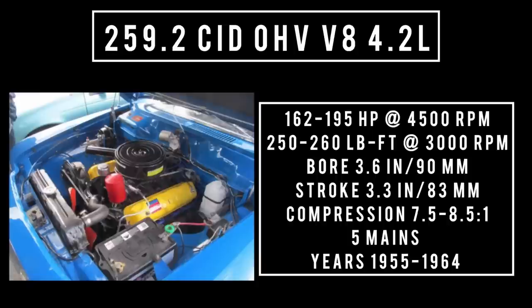259.2 cubic inch displacement overhead valve V8, 4.2 liters. It's good for anywhere between 162 horsepower all the way up to 195 horsepower at 4,500 RPM, 250 to 260 pound-feet of torque at 3,000 RPM with a bore of 3.6 inches and a stroke of 3.3 inches. Compression could be anywhere between 7.5 to 1 to 8.5 to 1. Featured 5 main bearings. This engine was offered in 2-barrel and 4-barrel carburetor options. Years this engine was used was 1955 to 1964.